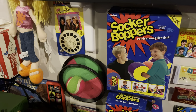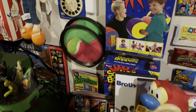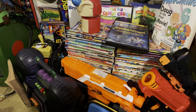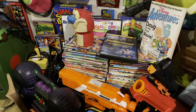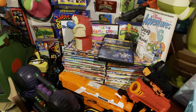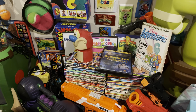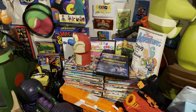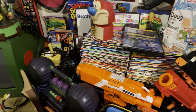Another viewfinder there from Blossom, that toy that we all used to play with from back in the day. We got Sock 'em Boppers. I got an almost entire collection of all the Disney Adventure books, as you guys are seeing here. I love the Disney Adventure books. My friend at work actually collected these and just gave them to me, which is freaking awesome. And thankful that he gave them all to me, because I love reading these. It brings a 90s nostalgia right to your face, because obviously there's a lot of things in the book talking about and referencing toys and stuff from back in the day and TV shows. So it's awesome to go through this, and having almost the entire set here is freaking great.